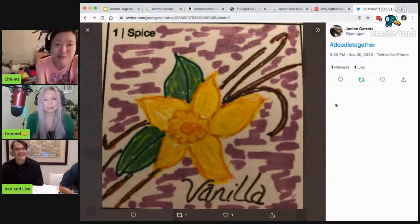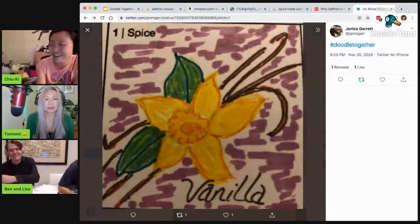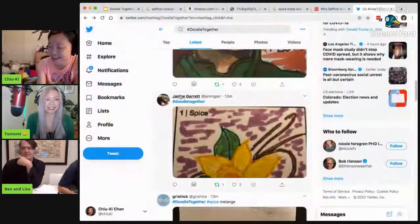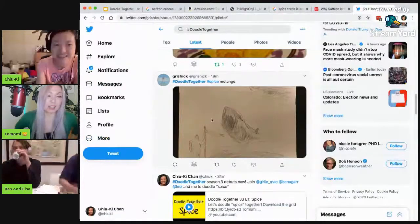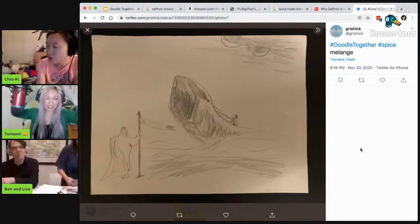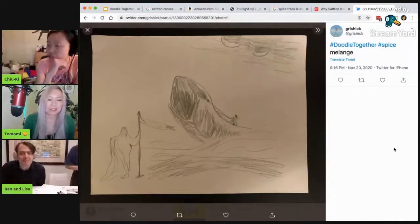Right. Sometimes there may be a little bit of color shift. It's like an old computer or something. Yeah, 16 colors. Oh, 16. I was thinking about web safe colors, but yeah, that's a lot more. Melange.